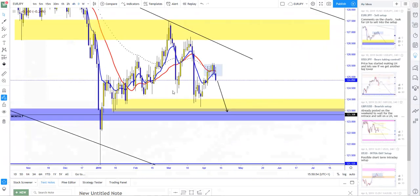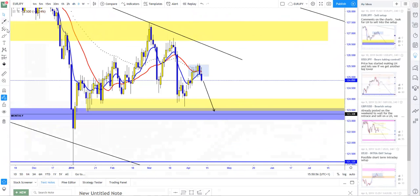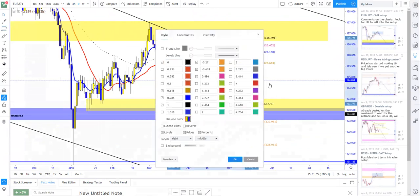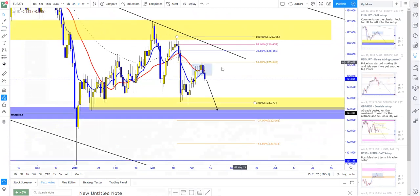Price is forming low high formations, and it nicely bounced here to these levels. If you apply the Fibonacci on this, you can clearly see beautiful rejection at the 61.8 golden ratio. Nice rejections from there, and 125.50 is a nice level for taking an entry. You also have this supply zone there as well. So I'm expecting the first target at 123.52.